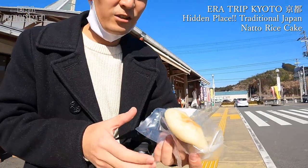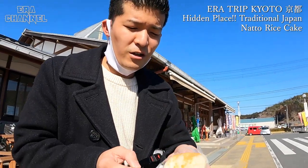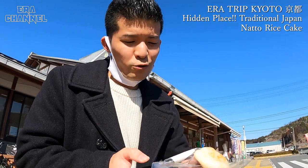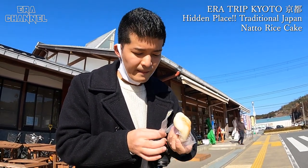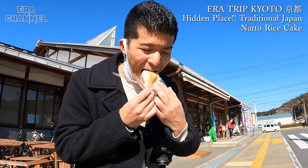So really, really sticky. It's really mochi. It's really rice cake, of course. And outside there's kinako. Kinako is a very sweet ingredient. It's mostly used with rice cake. Itadakimasu.